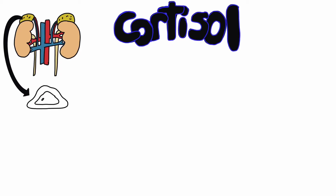Hey guys, here's a review over cortisol, a super important hormone in mobilization and breakdown of carbohydrates, fats, and proteins. So it's going to be created in the adrenal gland that sits above the kidney.